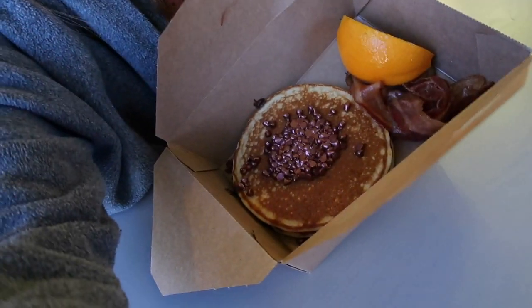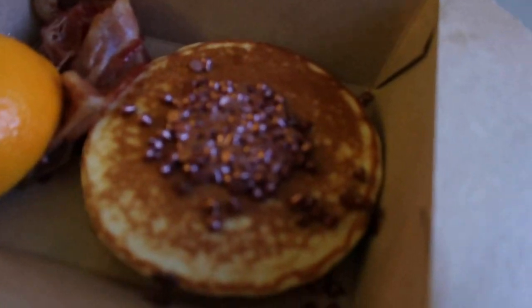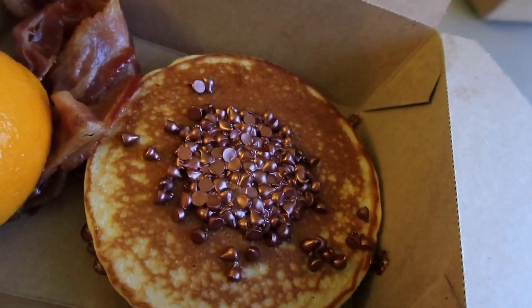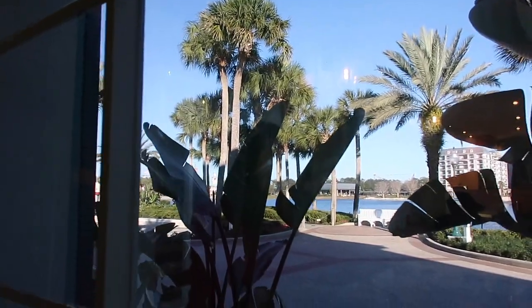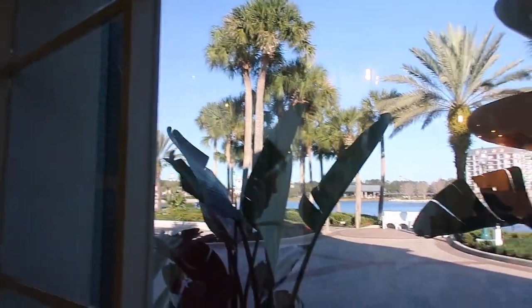Chocolate chips, which comes with a side and with a drink. So, got the milk. And my chocolate chips are like metallic colored. That is super, really cool. Super shiny. That's magical. We were able to sit right by the window. It is gorgeous. There's Riviera right over there, and we can see the Skyliners in the distance.